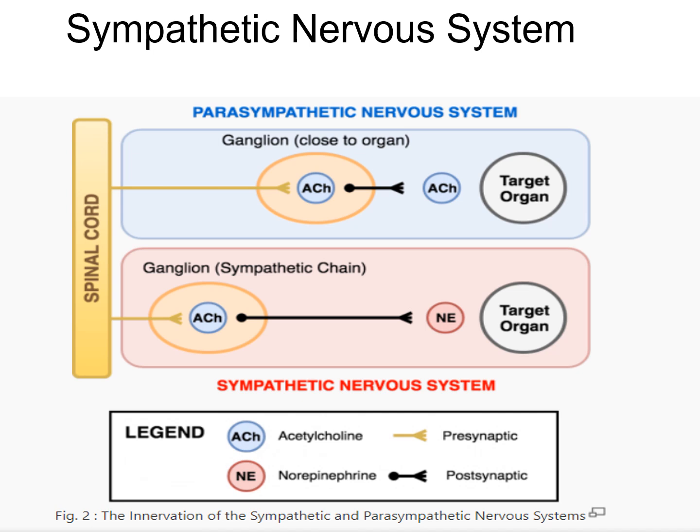The sympathetic and parasympathetic nervous systems exit the brain and spinal cord and enter relay stations known as ganglia. The parasympathetic ganglia are located close to the organs that they stimulate. Sympathetic ganglia, on the other hand, are far away from the organs. So messages from the brain pass from the preganglionic neuron through the ganglion to the postganglionic neuron and finally out to that target organ.